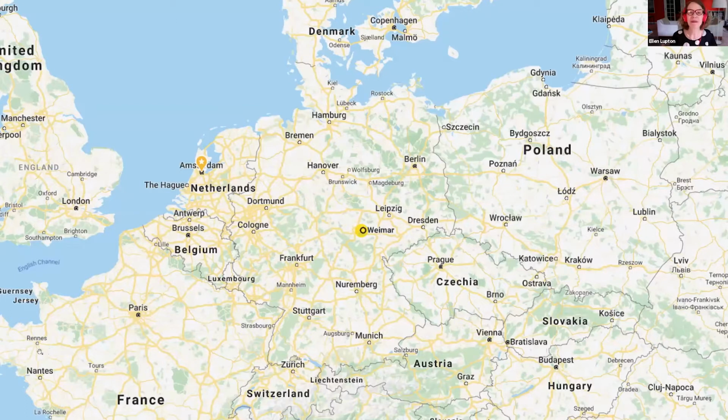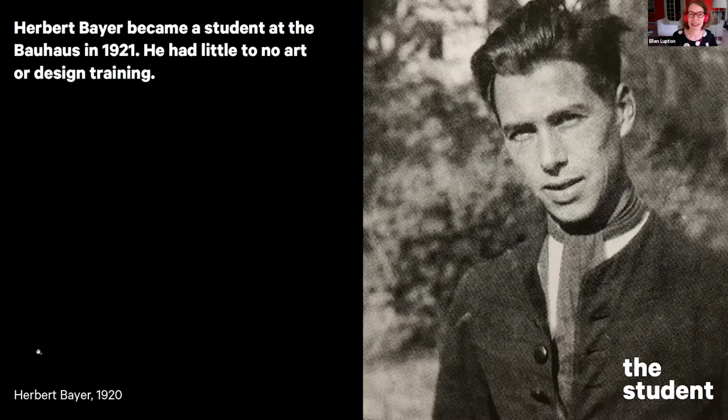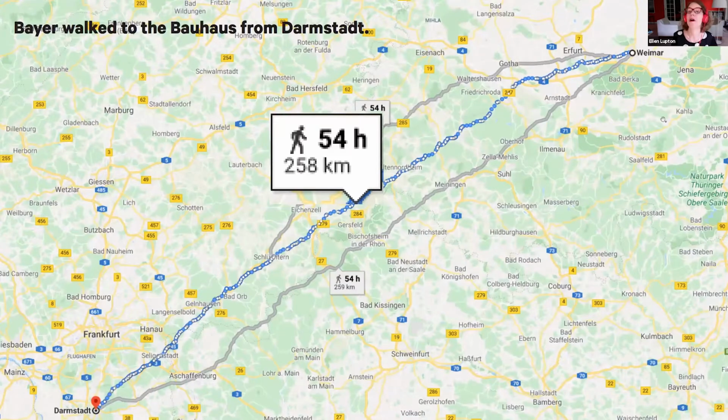And in a way, he was the perfect Bauhaus student because he really didn't know anything. And part of the philosophy of the Bauhaus was basically to erase everything, your preconceptions, your historical cliches, your prior belief system, and start from nothing. This was kindergarten for art. So Herbert Bayer was perfect for that because he really didn't know anything. He walked from the town of Darmstadt to Weimar.